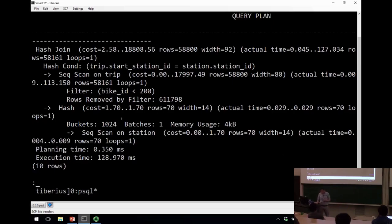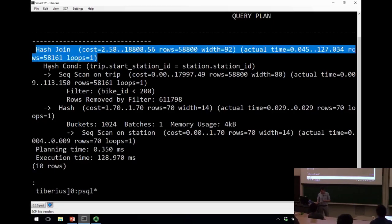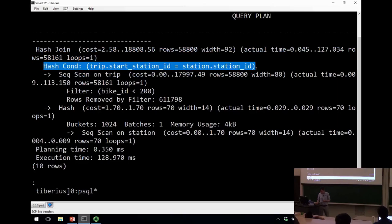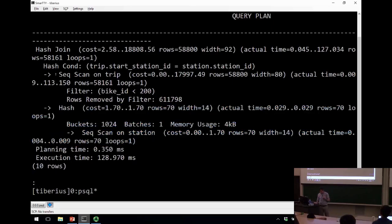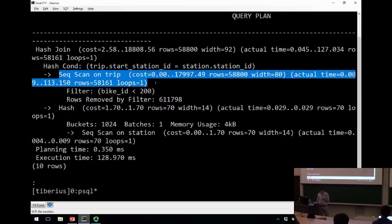So you see here that it wants to do a hash join, and it tells you what the condition was that it did the join on. Internally, here's the outer relation that it picked, the station table, and it did a sequential scan on it because it has to populate the hash table. So it looks at every single tuple in station, populates the hash table, then does a sequential scan on the trip table to probe into the hash table. And it tells you here that it executed the query in 128 milliseconds.